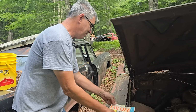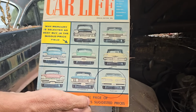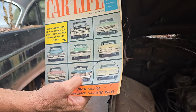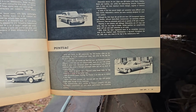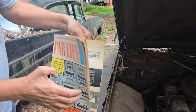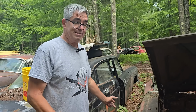But here's Car Life right here. This is the new cars of 1959. And here's the Pontiac wide track compared to the other cars of the day. You can see it's actually wider. And inside, there's a nice little review, lower right-hand corner, the Pontiac and all the new stuff for Pontiac. The wide track stuff was more than just a slogan in advertising. The drums, the suspension, the frame, everything's wider. The axles are actually wider by 5 inches than a Chevrolet.